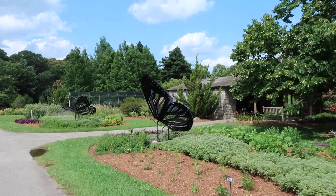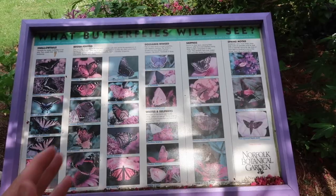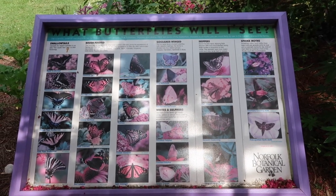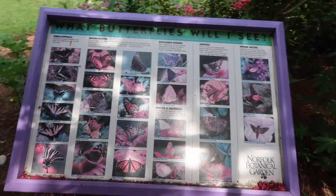So this must be the butterfly house. Apparently these are all the different butterflies that they have inside there. Let's go see if I can find any of them.